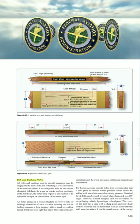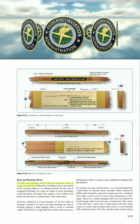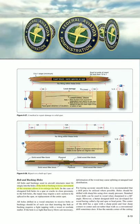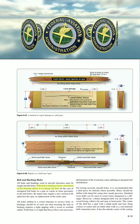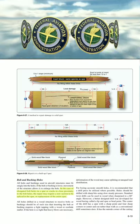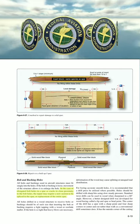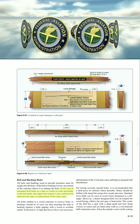Bolt and bushing holes. All bolts and bushings used in aircraft structures must fit snugly into the holes. If the bolt or bushing is loose, movement of the structure allows it to enlarge the hole. In the case of elongated bolt holes in a spar, or cracks in close proximity to the bolt holes, the repair may require a new section to be spliced in the spar, or replacement of the entire spar.